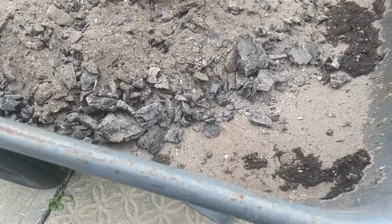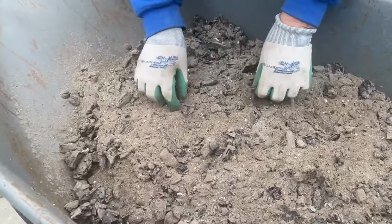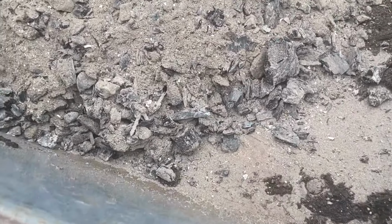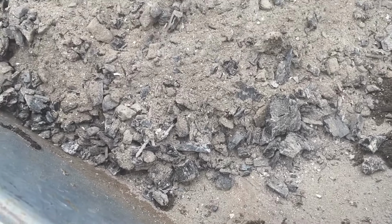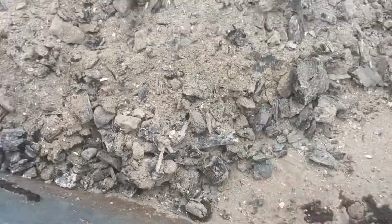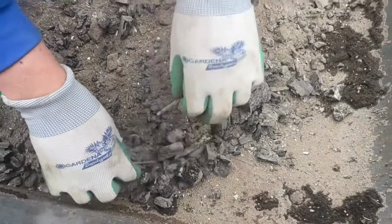We don't want the nails in our vegetable garden, do we? No. So we'll just be very careful. Take out these big chunks of wood. Down there's some nails right down there. You see a nail? Yep. A nail right down there? Right there. Okay.